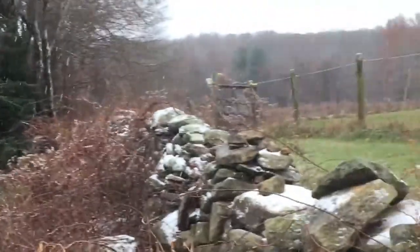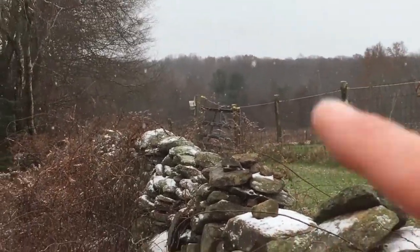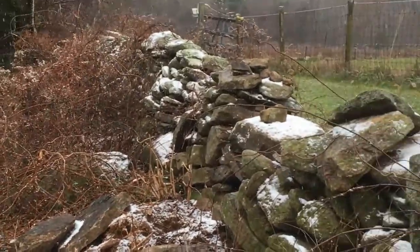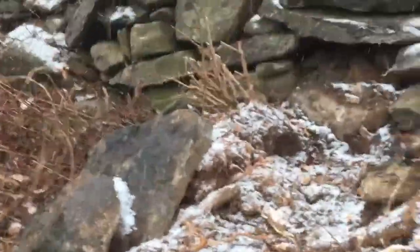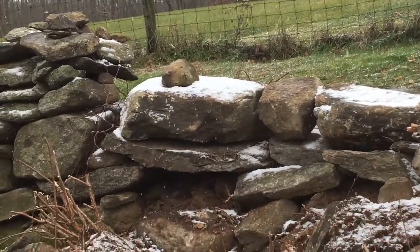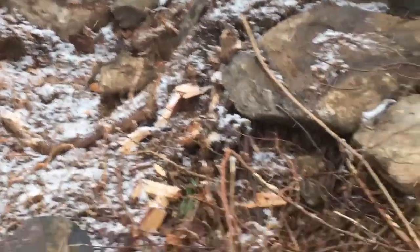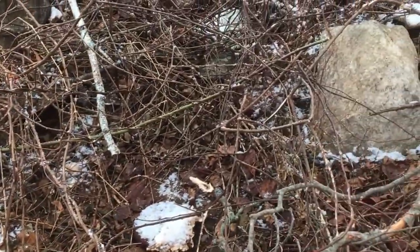In some of my previous videos, you might have seen a birch tree that was growing up here, and that got blown over. It was dead, and one of the big winds blew it over. But what it did was it left this big gap in the stone wall. And this whole section here was blown away. I actually put those big rocks up the other day with the tractor. But in doing that, my feet get all tangled up in these vines and weeds.